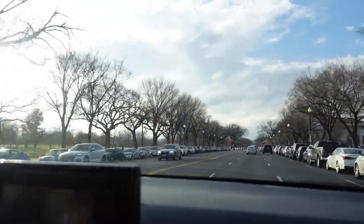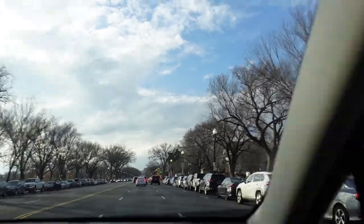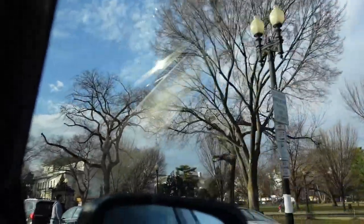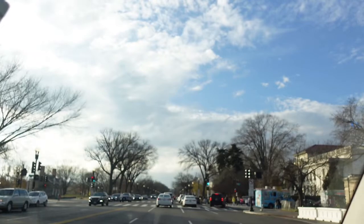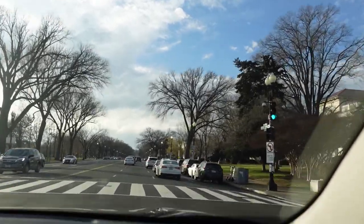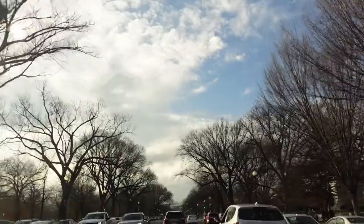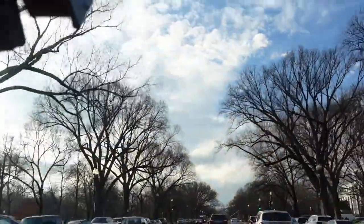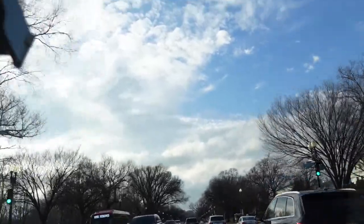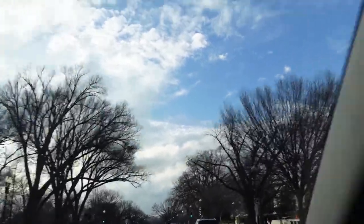100 feet, turn right onto 17th Street Northwest. Parking. That's why if you want to go to DC and see National Mall, you have to take Uber, taxi, or the train station. There are three stations, huh?